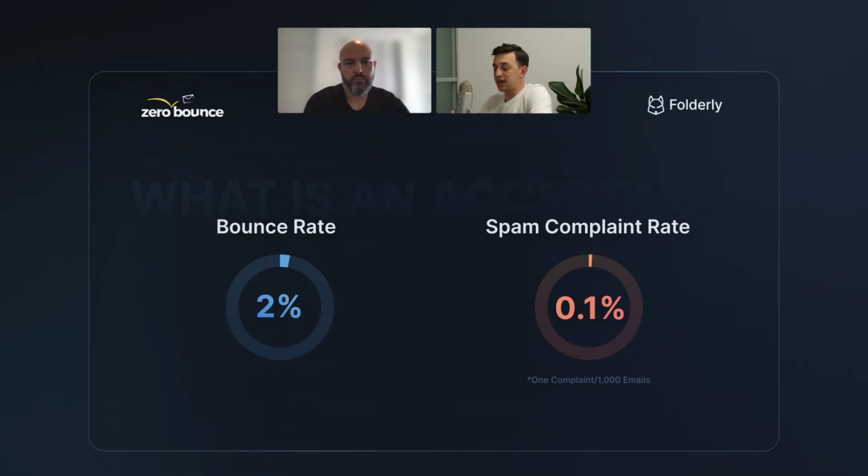So if you ignore things like DNS, lead validation, it doesn't matter what kind of bounce rate or spam rate you have, you will end up in spam.